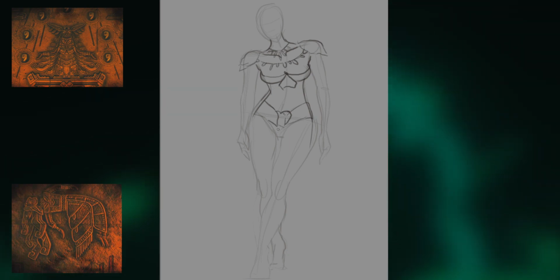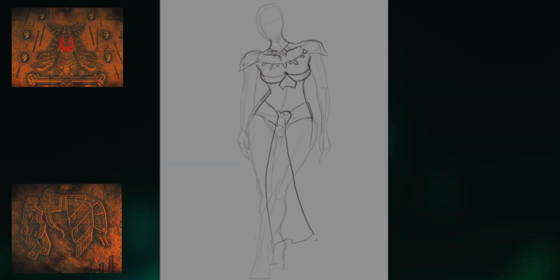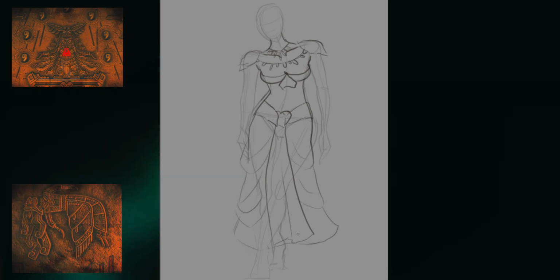We can also compare the two to see the differences. Hylia's neckline starts a lot lower and isn't flat across. We can see there is an odd triangle piece and an extra layer of fabric and a piece that hangs down the middle.